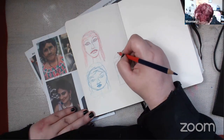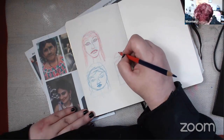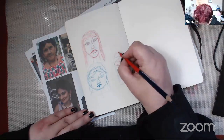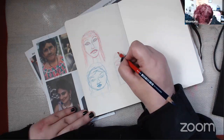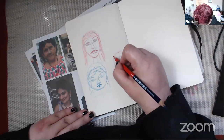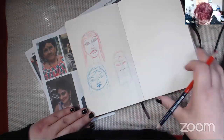Now, because she's got curls, her hair will be a bit thicker. So instead of just doing a straight round top, we'll do that defined poofiness. So that's where her skull is, and her hair will come out around it because it'll be thick.